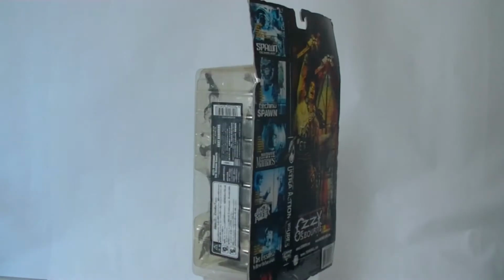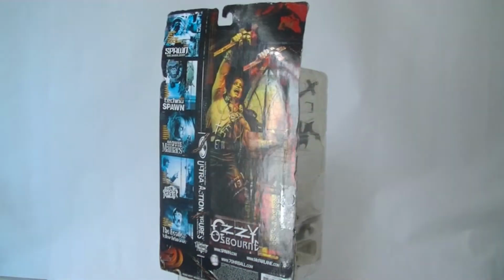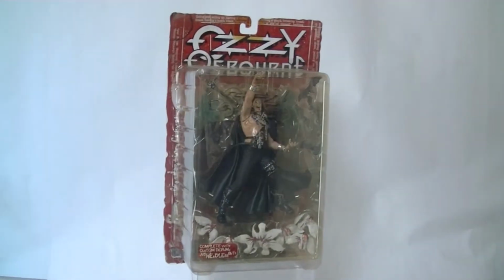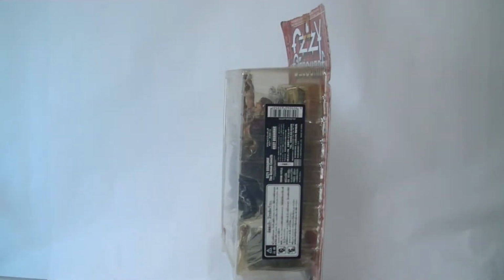Yes, back in 1999, McFarlane Toys released the first of 2 different Ozzy Osbourne figures. This was released around the time Ozzy's album, Down to Earth, dropped. McFarlane also released a special magazine-sized comic book as a companion piece. The figure comes on a large blister card that shows off all of the accessories quite well. You know what you're getting with this.